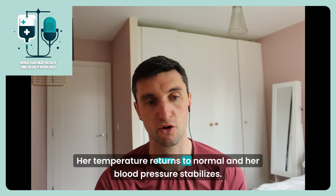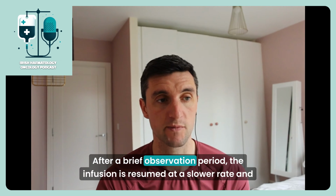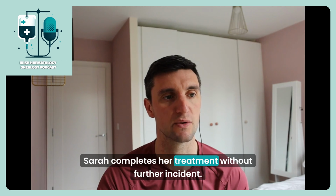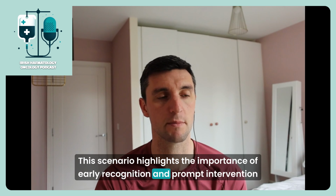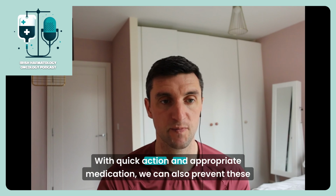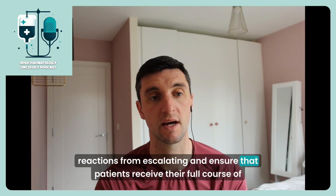Her temperature returns to normal and her blood pressure stabilizes. After a brief observation period, the infusion is resumed at a slower rate, and she completes her treatment without further incident. This scenario highlights the importance of early recognition and prompt intervention in managing mild IRRs. With quick action and appropriate medication, we can often prevent these reactions from escalating and ensure that patients receive their full course of treatment.